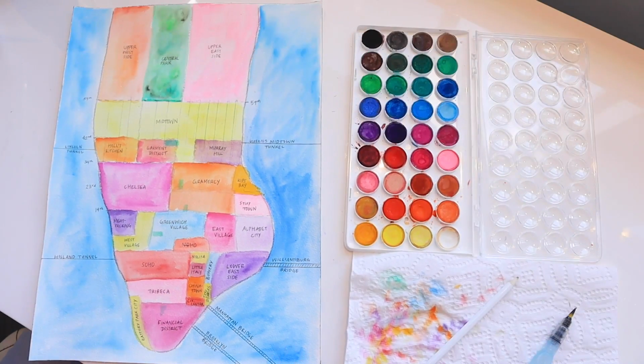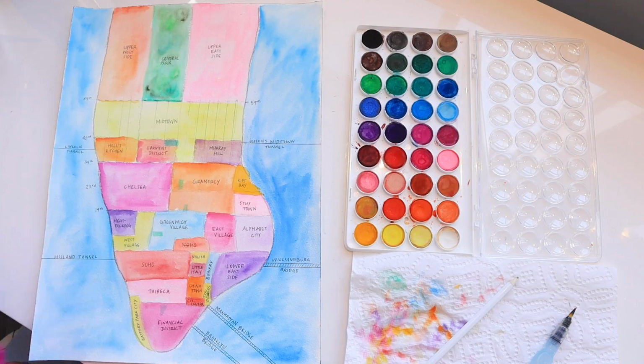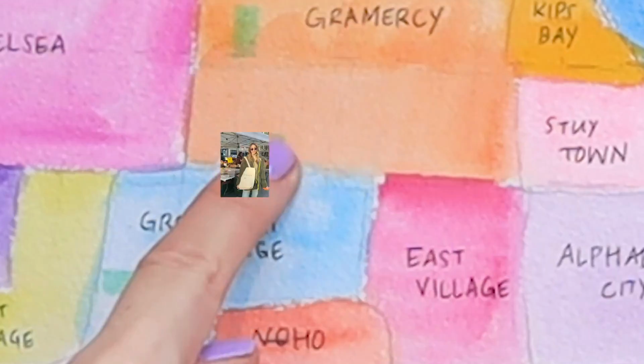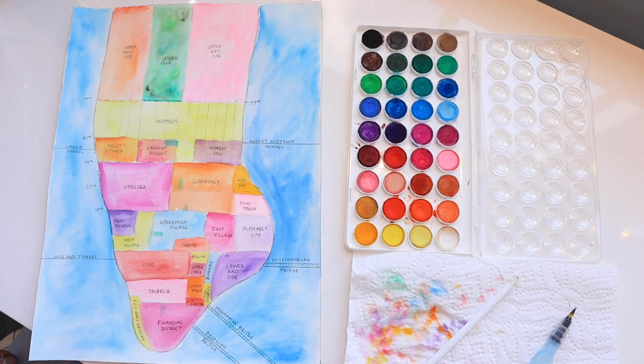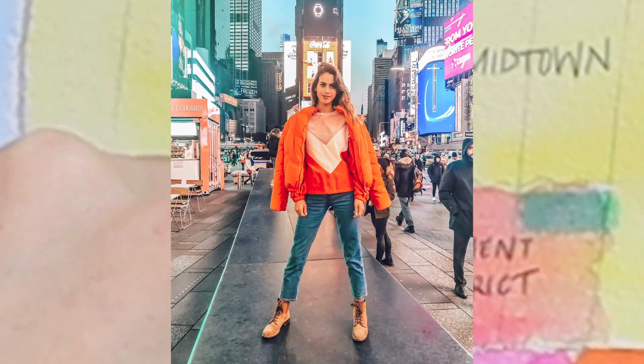And this is just a general look at Lower Manhattan. So here are some of my favorite spots on the island. The Brooklyn Bridge, the Flatiron Building, the High Line, which runs from the Meatpacking District all the way up north, Central Park, the Washington Square Arch, Chelsea Market, the Union Square Green Market, One World Trade and the Oculus down there, Times Square, and so much more.